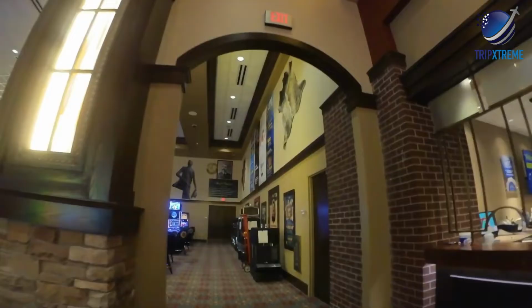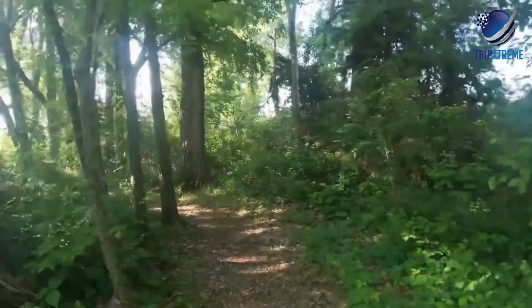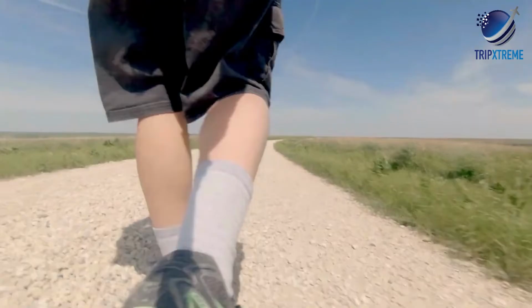At number 5, Tallgrass Prairie National Preserve. Have you ever wondered what the American West looked like before farms with orderly fields of corn and wheat? If so, plan a visit to the Tallgrass Prairie National Preserve in the Kansas Flint Hills.